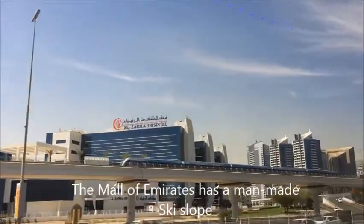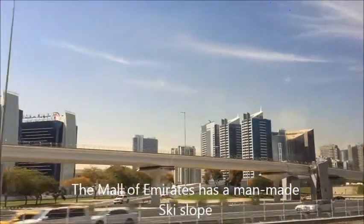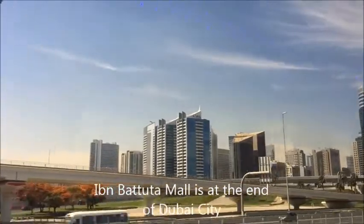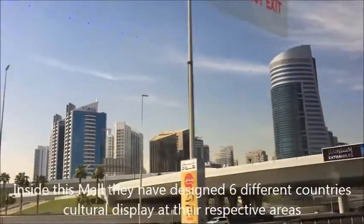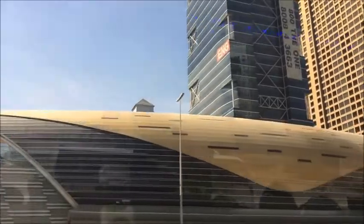Then they have the Mall of Emirates with the ski slope, the man-made snow park. And at the end of Dubai, there is Ibn Battuta Mall, where inside the mall they have designed different countries, and the area where there are mostly the IT offices.